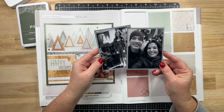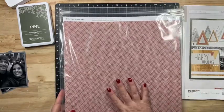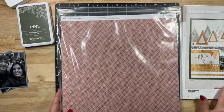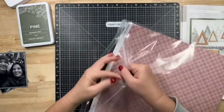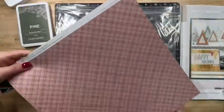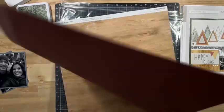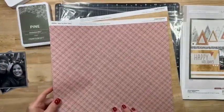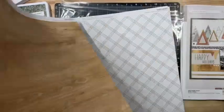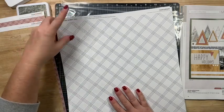So let's dive in and get started on the layout. One of the things that you're going to need is a pack of the mix-ins. So all of the mix-in papers, and let me just show those to you. They are gorgeous. If you haven't seen these, this one features the Desert Rose color. I love this. And then we've got this wood grain. It's got the lighter and the darker. And then this one features the charcoal.